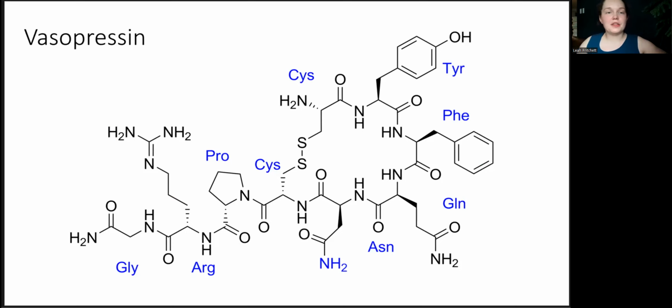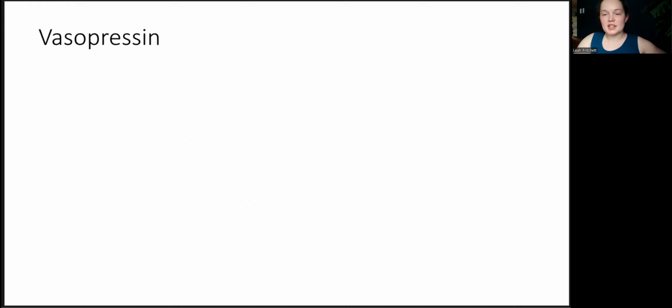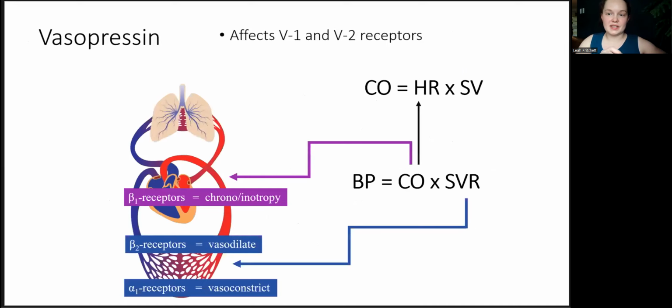If they detect a lot of other catecholamines floating around the body, this is a little bit like a panic button that the heart can push to release the vasopressin to help the situation out. Vasopressin has a ton of different effects in the body, but in this circulatory system that we've been using as our reference diagram, it doesn't actually act on any of these alpha or beta receptors that we've talked about so far. Instead, it acts on these specific vasopressin receptors called V1 and V2.